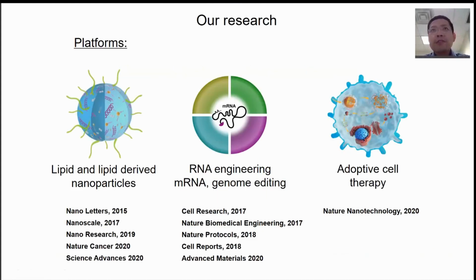So first, I would like to give you an overview about the research in our lab. We are focusing on development of technology platforms, which can be applied to diverse diseases. The first direction is lipid or lipid-derived nanoparticles. We synthesize different types of lipids or lipid derivatives, and then we can formulate them into lipid nanoparticles. And we can assemble different types of therapeutic cargoes, such as siRNA, messenger RNA, or CRISPR system. The second platform is to engineer different types of RNA, such as messenger RNA or genome editing components. The goal is to increase the protein production or improve the gene editing efficiency.